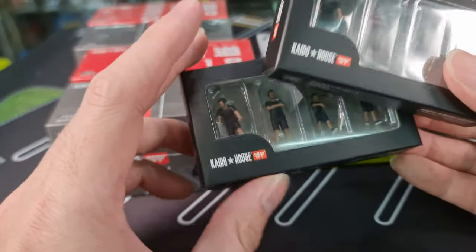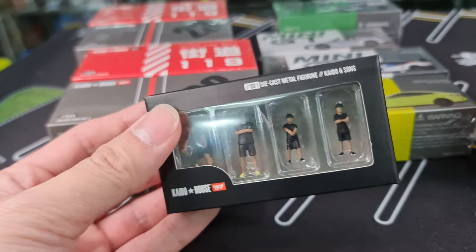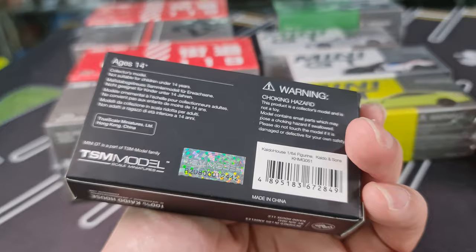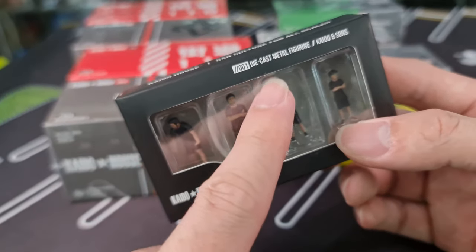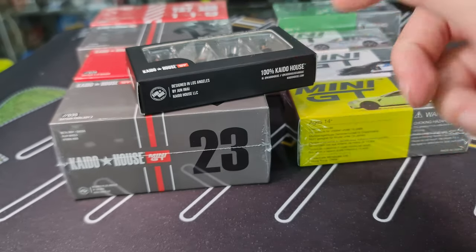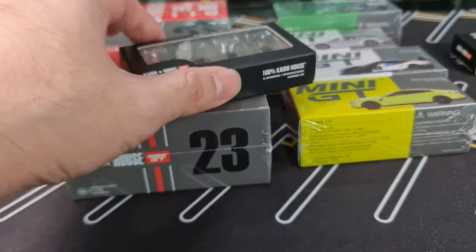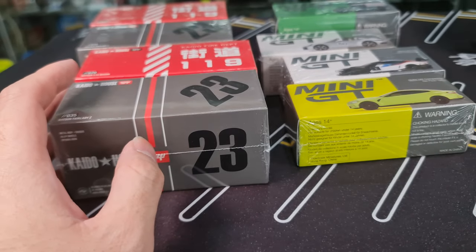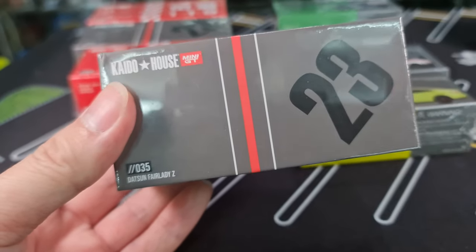This will be their first KaidoHouse figure set. Okay, Kaido and Kaido Sons. Alright, this is their packaging, pretty straightforward, and one thing I want to point out, it's die-cast metal. So this should be similar to the previous Mini GT release for the camel figures, okay? So something to definitely look out for.